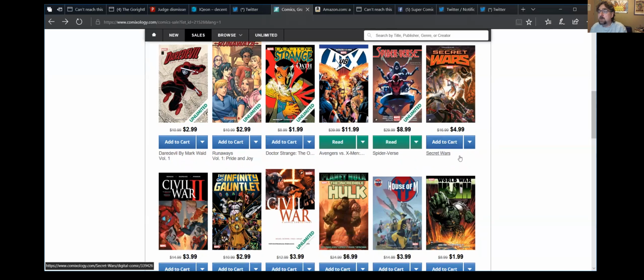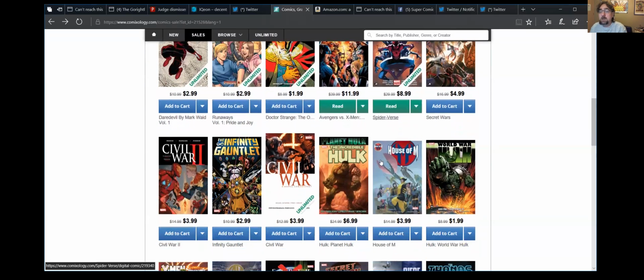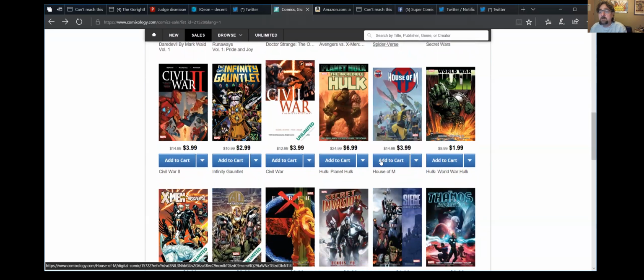Here's Secret Wars. I think this is the 2015 one. Now I've got the hardcover of this. It was okay. I never read all of the tie-ins. Here we go, Planet Hulk. We talked about that one. I read the whole omnibus of that one, except near the end they had another Hulk, and he annoyed me.